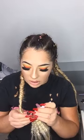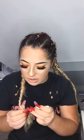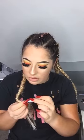I need to learn how to contour and bronze properly. Halloween makeup is a yes. I don't really do much Halloween makeup. I don't do themed makeup either. I don't really do much theatrical makeup because it's just not my sort of thing that I like doing.